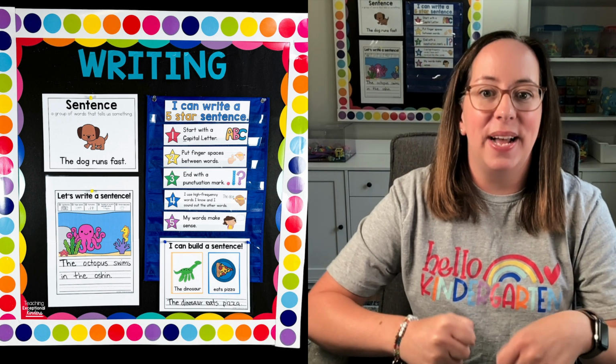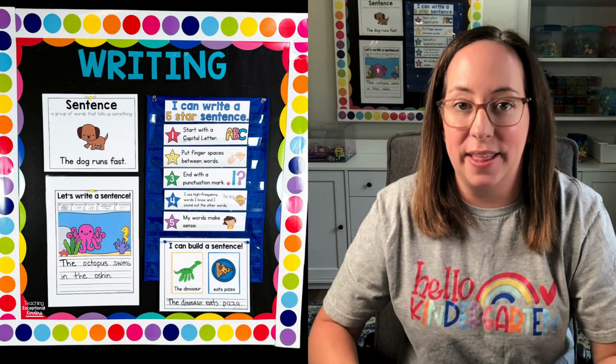So we got to rewind and start with a naming part and a telling part, and then you put them together to make a sentence. The naming part tells who or what the sentence is about, and the telling part tells what's happening, right? Mrs. Murray, that's the naming part, is a teacher. That's the telling part. Now, I like to start with more action verbs, and you can see on the poster back here, it says, the dog runs fast.